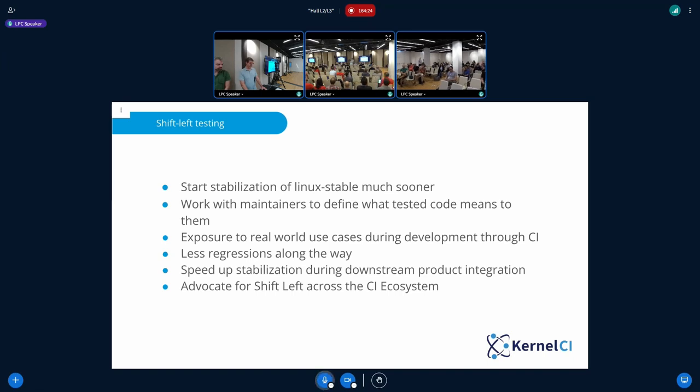How are we going to achieve these goals? So a lot of you may have heard the term shift left. The popular term these days is about moving everything to the left side of the developer pipeline, with the hope that you test early, test often, and then the right side, when you go to merge it, is stable software.